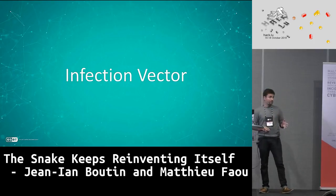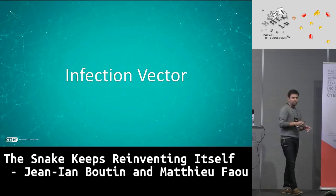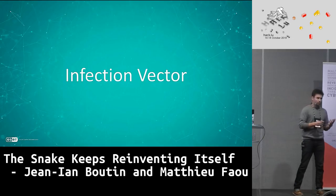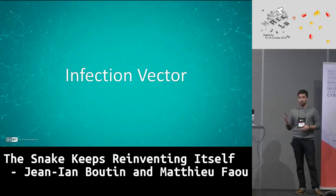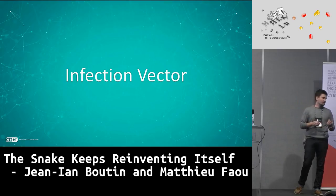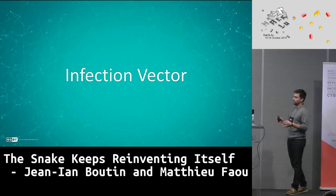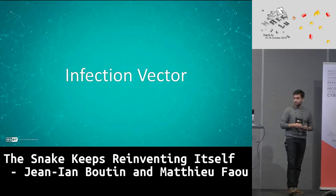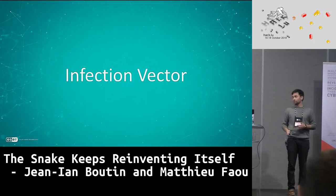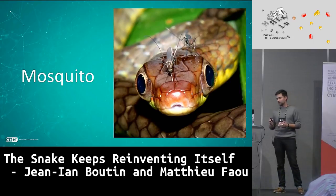As I said earlier, these guys mostly use spear phishing, so sending emails to targets with malicious attachments. Another thing they use quite a lot is watering hole, so they try to compromise websites that are likely to be visited by their target. These are the two vectors that they use most, which is quite common in APT groups. But there was one particular infection vector that stood out.